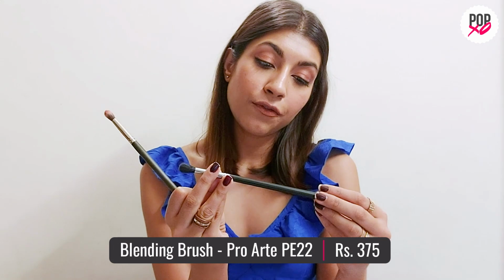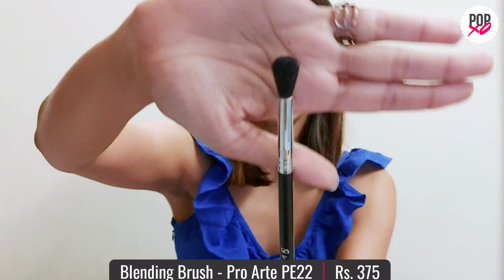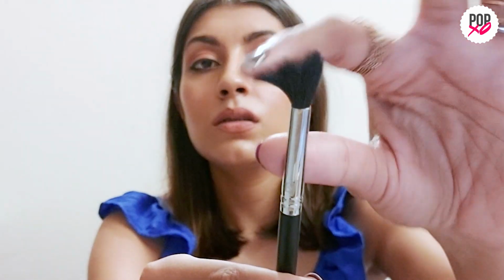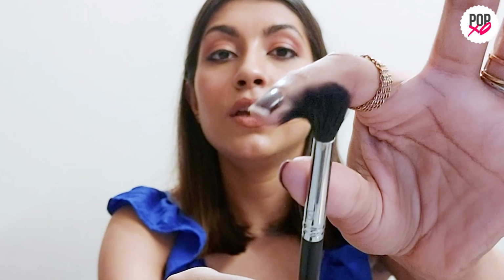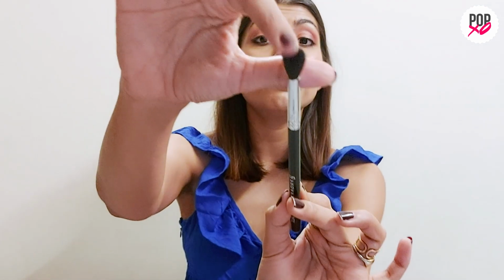First one is from Arte. It's PE22. I'm going to show you the brush. If you see, it's quite a big brush and it's very loose, very loose. So basically this is the main blending brush which I generally use for the base of the eye. This is the first color that I apply on my eye after my concealer powder, because it's extremely big and loose. So it kind of covers the entire eye with your base color and it helps with the blending. So the blending is super easy with this, but you will not get precision.